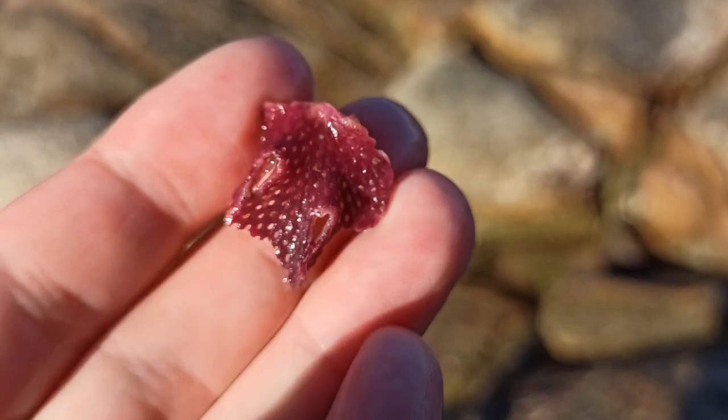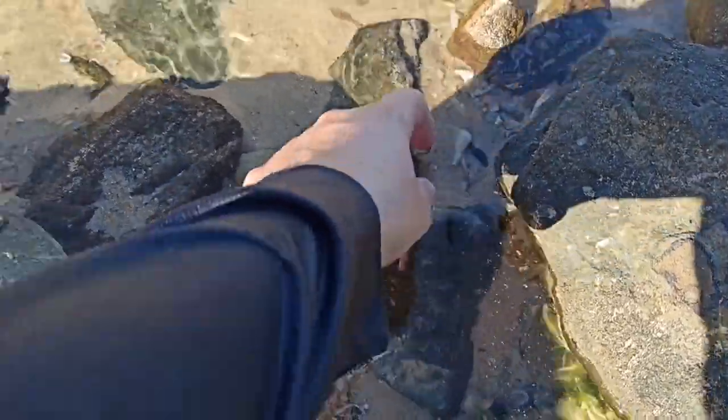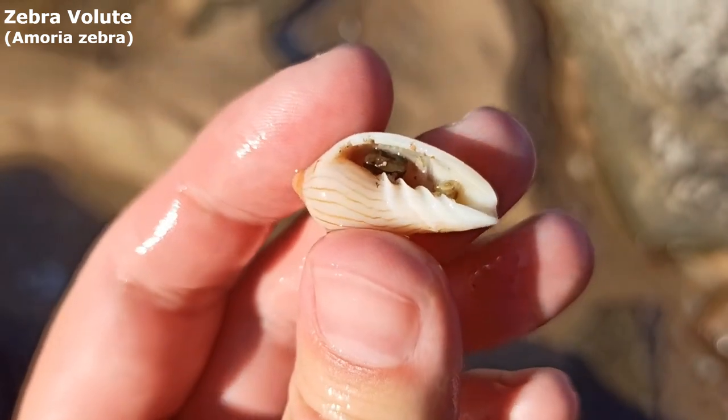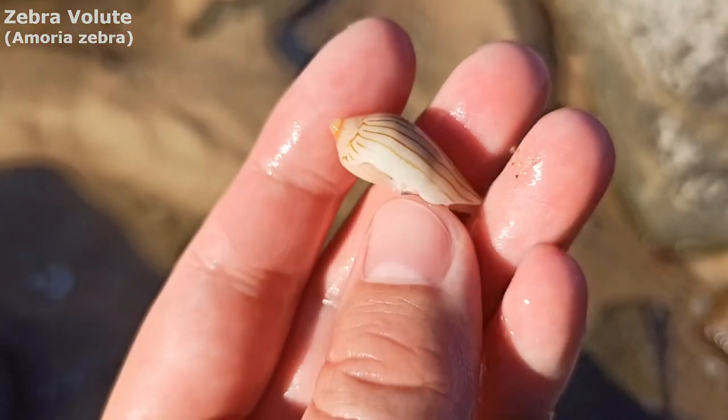Lovely lace coral. Oh, I barely noticed that out of the corner of my eye. Are you whole? Ooh, yes, you are whole. Look at that one. No crab inside, just a couple of rocks. That's my second zebra volute this morning with the tip.